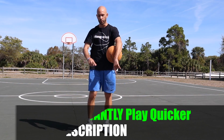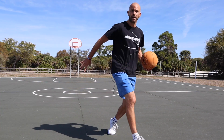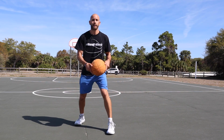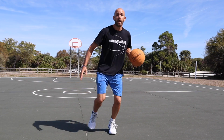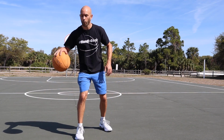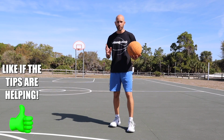I got a hack to help you with that in a second here, but what it's doing for you is it's allowing you to load up onto this leg so you can spring forward and that front leg as well, so you can get into this bent stance and then go. And if I wanted to go this way, whether I catch the basketball, whether I'm dribbling the basketball, taking this step back here, boom, explode this way. Now here's how we can make that more effective.